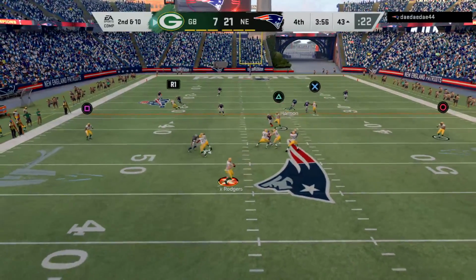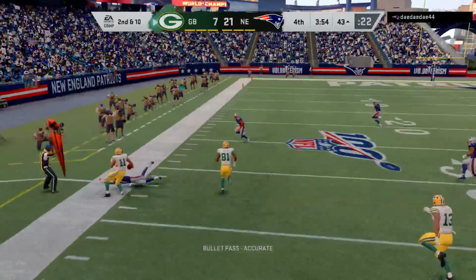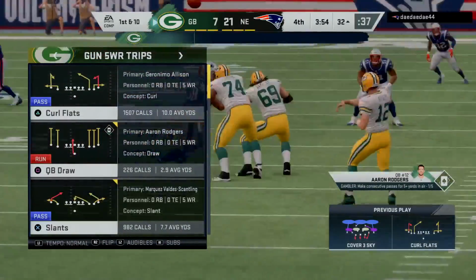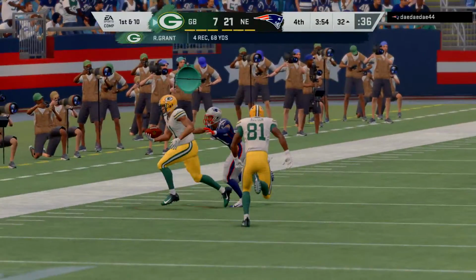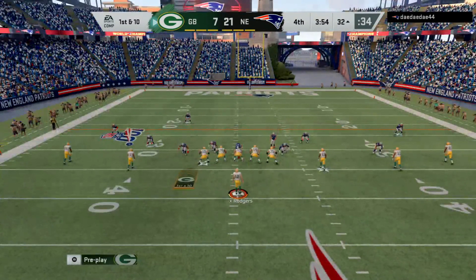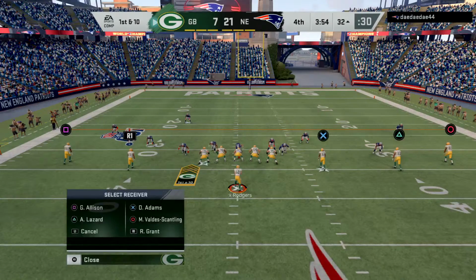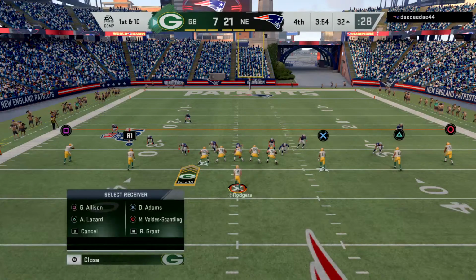Rodgers will try again on second down. Throwing the out route, incomplete. That's Grant. And he'll be out just a yard or 2 shy of the 30. Give him 10 there. Good enough for a Packer first down. Rodgers now 5 straight completions here in this second half. First and 10.